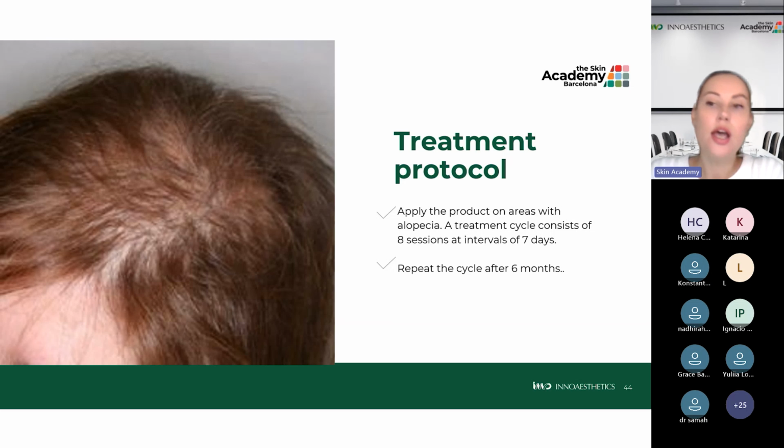So regarding hair lotion, how do we use it? We can use hair lotion after the mesotherapy. What I mean is, between the sessions of mesotherapy, usually during the treatment, when we have our 5 or 8 mesotherapy treatments, you don't need to additionally use hair lotion between them. But once you have stopped your sessions, once you did the whole protocol of mesotherapy treatment, after that, for maintaining the result, you can recommend your patient to start to use hair lotion. Also, another option is using hair lotion without mesotherapy.